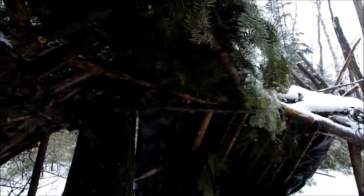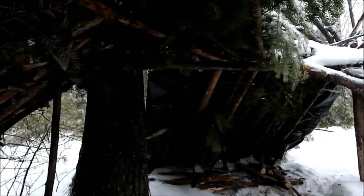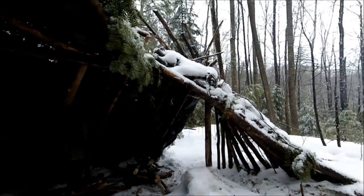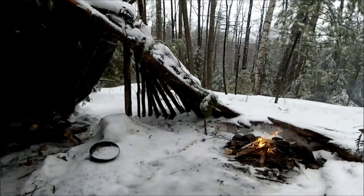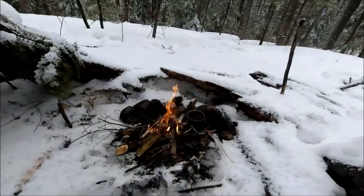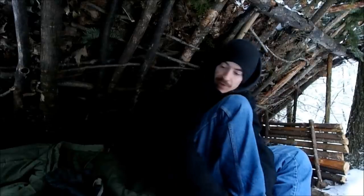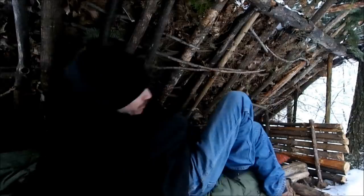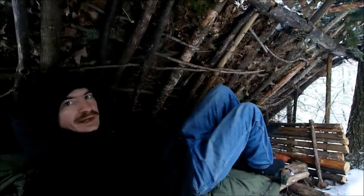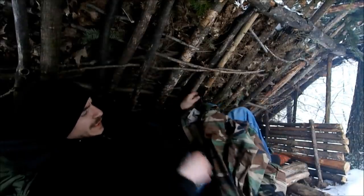So the roof is working here. I'm not sure if you can see, but we're definitely not getting any snowfall back here in this corner. So that's pretty cool. Water's almost done. Freaking hungry. Got a decent breakfast lined up. Let's see what's going on here.